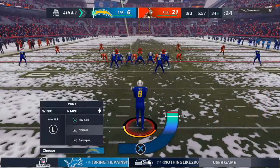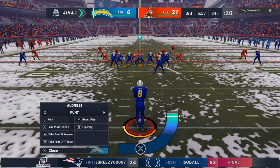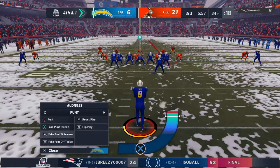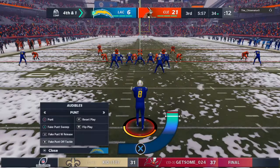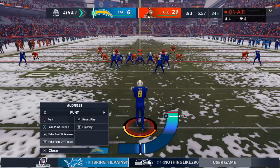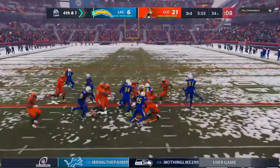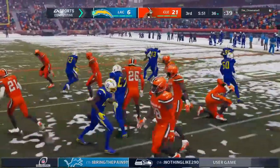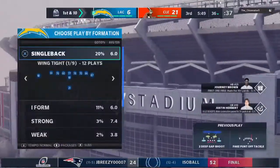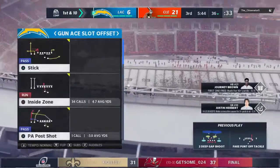Here's Bradley Pinion now as he'll punt it away for the 4th time today. Go for it. And now on 4th and 1, it's a fake. And the gamble pays off. They get the first. Anxious moments there on the fake, but they do get just enough to pick up the first down.